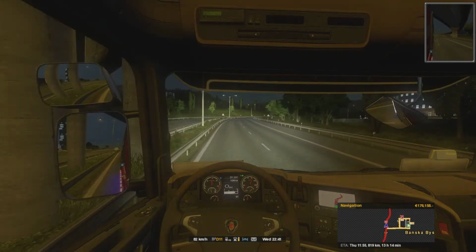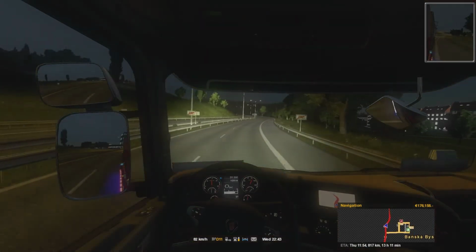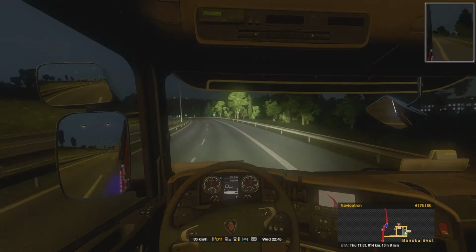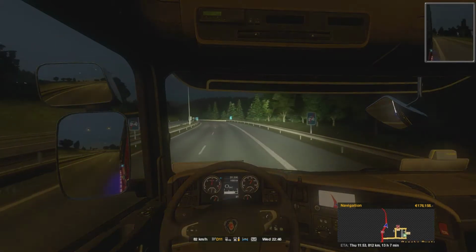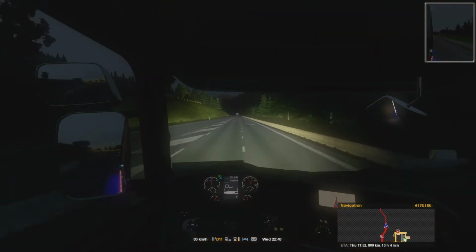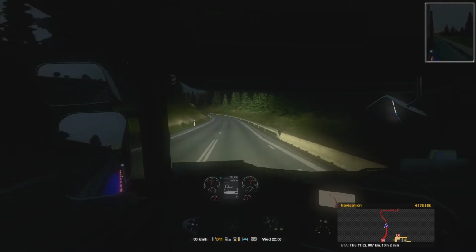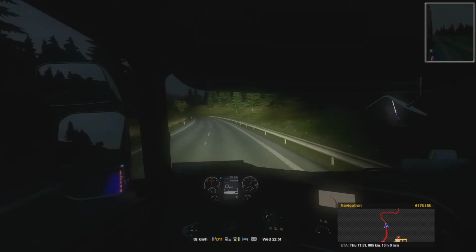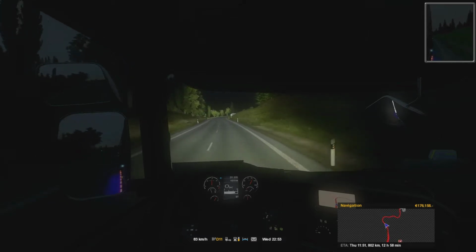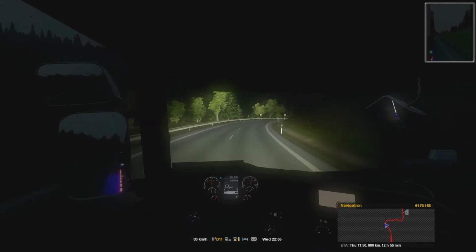Oh, I think I have this new mod that I don't think you guys have seen before, at least on my videos. I think I was talking about it on my last video. I think it's Hemmel's mods, the placement of the navigation. I have the navigation split up. The top line is down by the wheel, and then the actual GPS is kind of smaller, right?